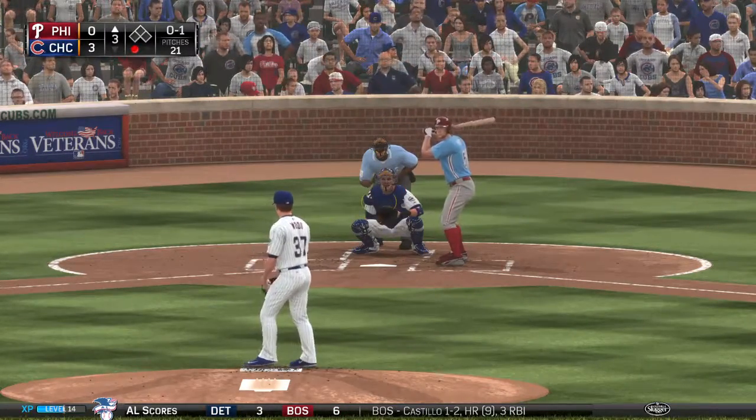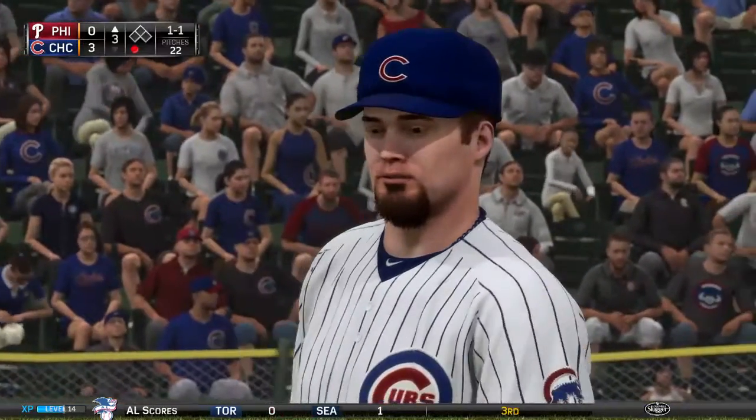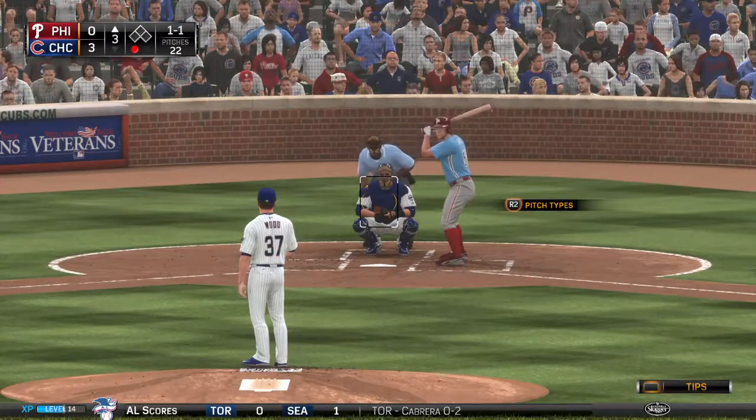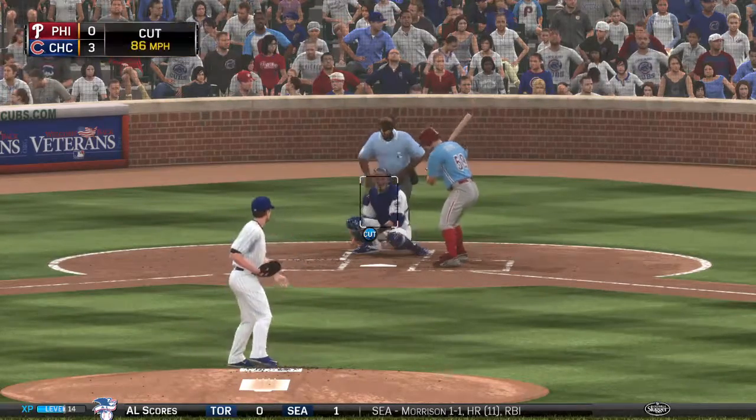The pitch. And that misses, 1-1. Sometimes all it takes is just one call to go against you, like that one right there, and then you get yourself out of your own rhythm. You've got to be able to put that behind you and move on.